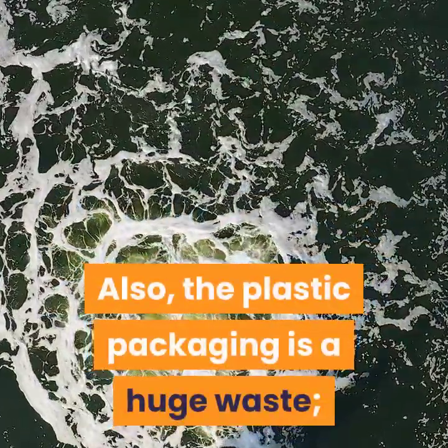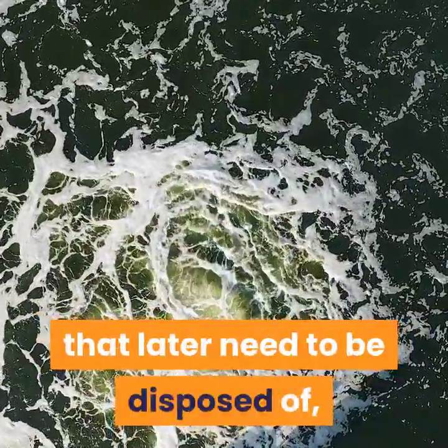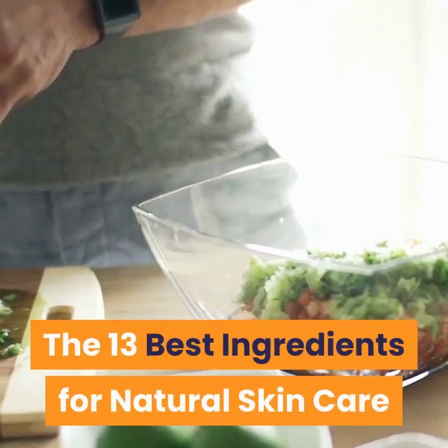Also, the plastic packaging is a huge waste. Think of all those plastic jars and bottles that later need to be disposed of, many of which are not recycled by customers. The 13 best ingredients for natural skincare.